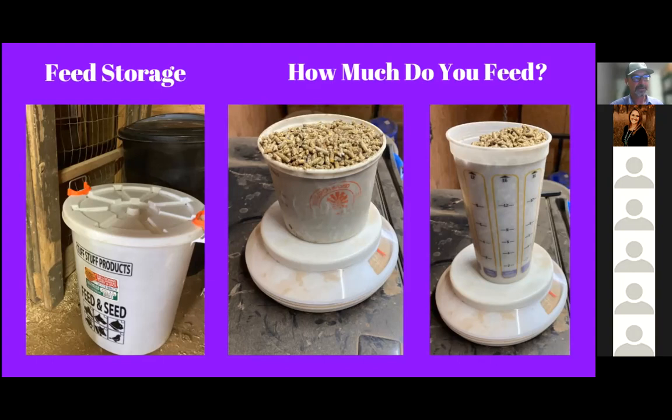That scale right there was very cheap. You can usually find those in secondhand stores for little or nothing. They're a great, great investment. Prior to weighing your feed, put that cup on that scale empty and get that weight. And what you would do is adjust your scale to get that weight off of there. Then put your feed in your cup and you'll get your actual feed weight. So just remember, different feeds are going to have different weights. Don't just rely on your cup every single time to think you're feeding accurately.